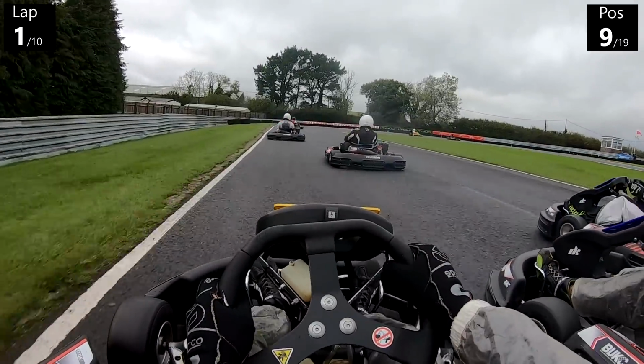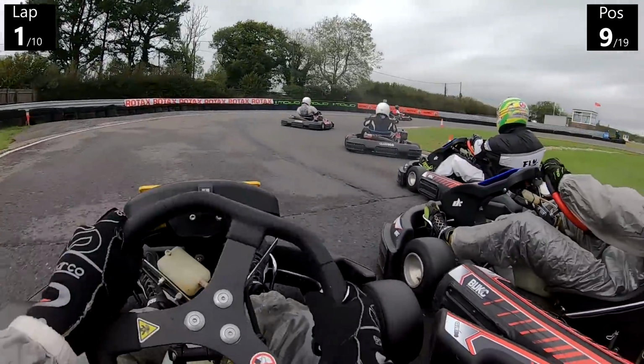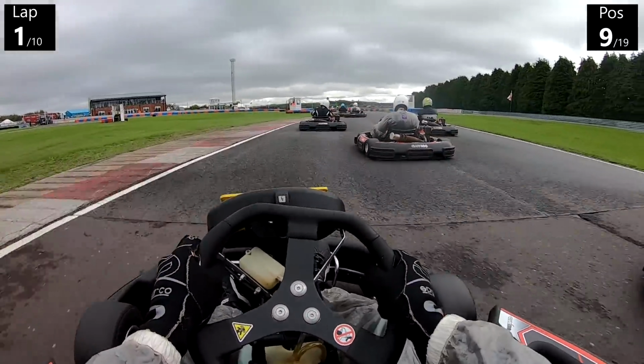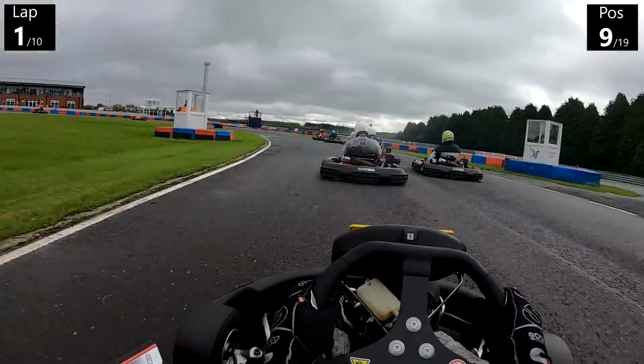3 abreast into the hairpin, not the best place to be. I was right on the edge, almost got pushed off. And we have to go very wide around here, just keeping 9th place. And again, just look at the colour of the tarmac.